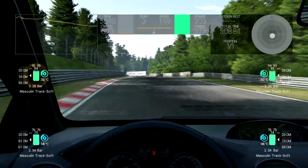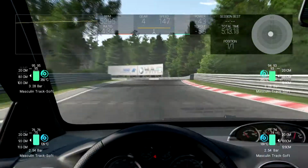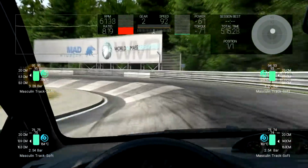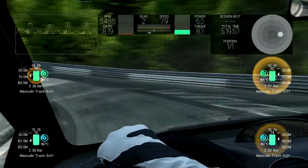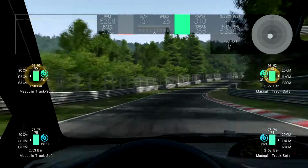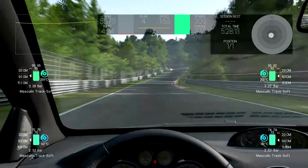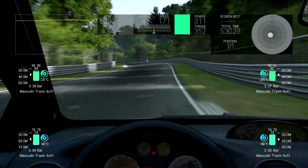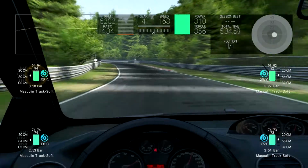So this is, if you haven't already guessed, a manual gearbox. So the blipping on downshift is actually me, which is why sometimes it hits the rev limiter, sometimes it doesn't. Oh, that was a big risk.